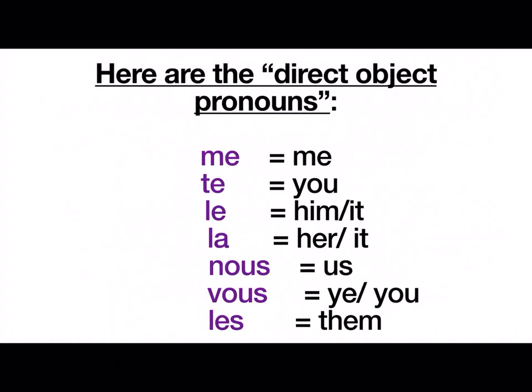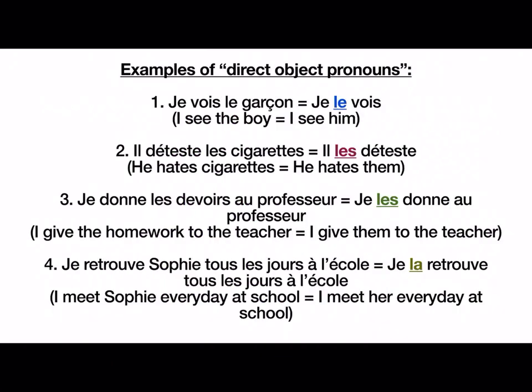So again, I go back to my direct object pronoun list. What is my direct object pronoun for them? It's les. So, il les déteste. And it goes before the verb. Je donne les devoirs au professeur. I give the homework to the teacher. I give them to the teacher. It's a plural noun. So, je les donne au prof.